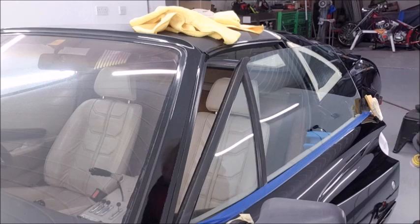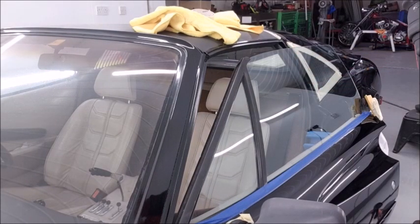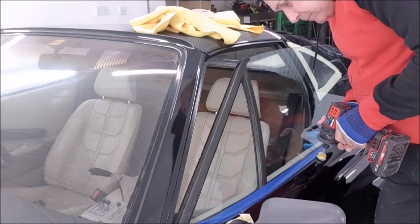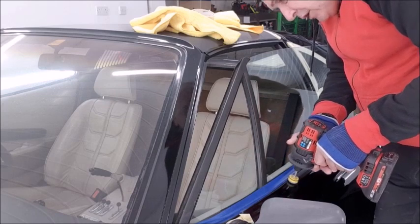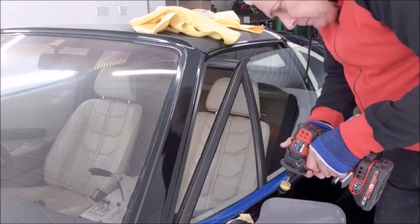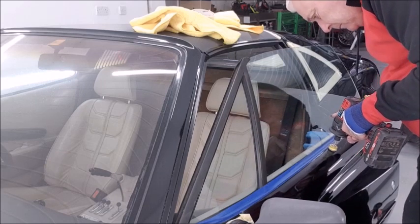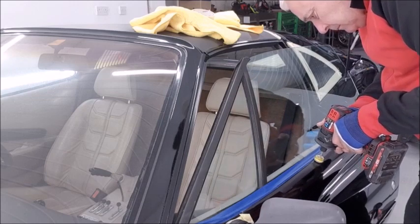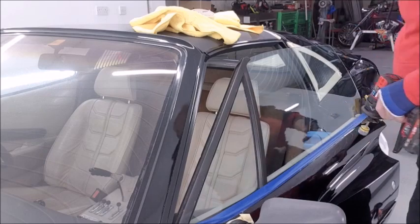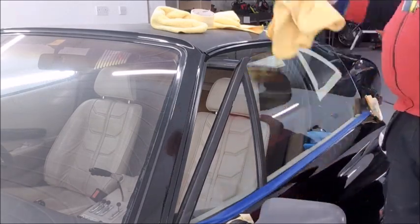So I'm just going to reload my pad. For cutting purposes, I'm using the Menzerna 300. And it only needs a little dab. Don't want it flicking everywhere, although it still will. And I'm just going to continue to go along with this edge. Yep, and that's doing exactly what I want it to do.